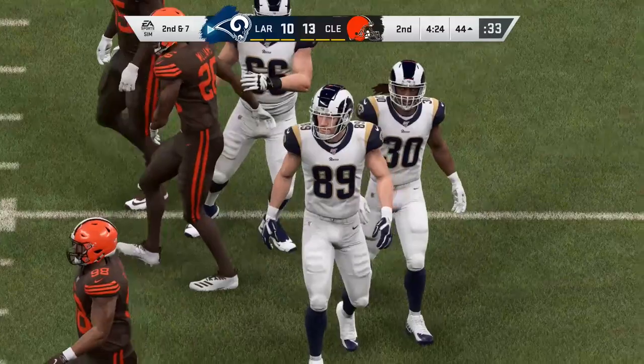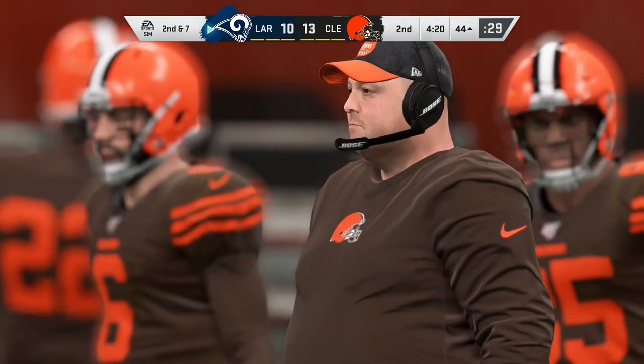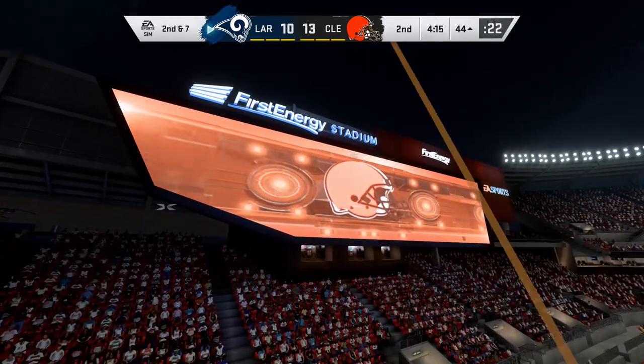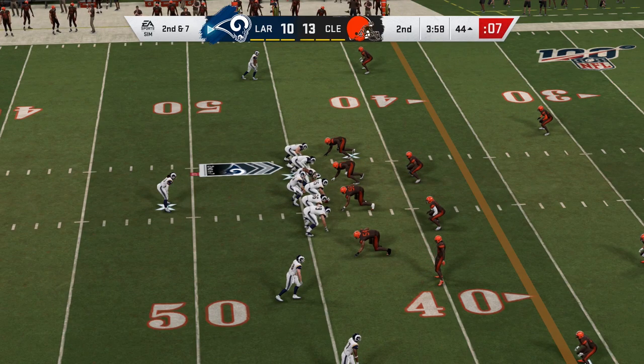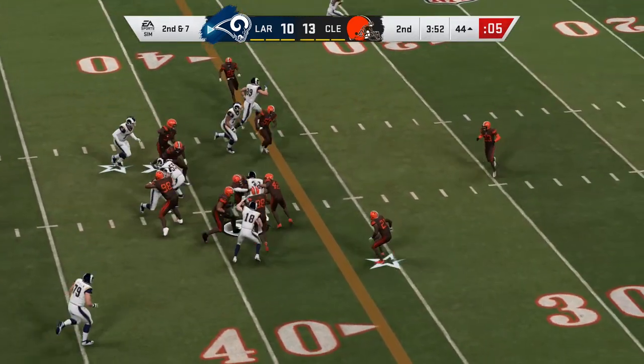So many questions about Todd Gurley in the offseason. How good is the knee? I mean, remember, he had a heavy workload the last couple years, nearly 4,000 yards from scrimmage, 40 total touchdowns, but just 4 carries in the NFC Championship game, 10 in the Super Bowl. So we'll see what kind of usage he gets this season. Goff turns and gives to Gurley.